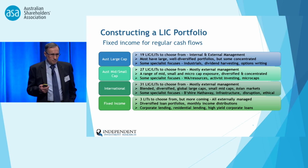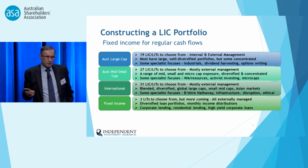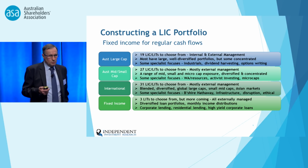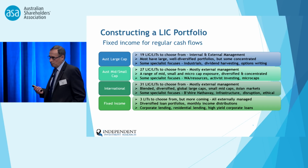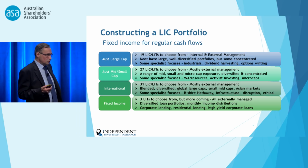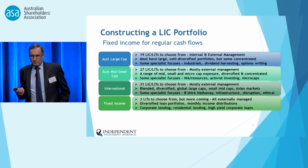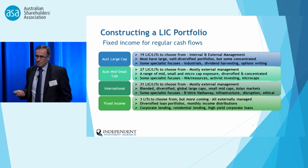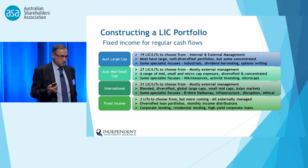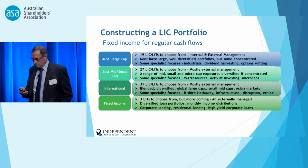So how about we add some fixed income to our portfolio? Fixed income tends to generate more regular cash flows. This is a fairly new area of the market. It really opened up with the listing of MCP Income, which was listed by Metrics Credit Partners last year. There are 3 listed investment trusts in that space at the moment, and you heard from Qualitas this morning, which has an offer or a prospectus lodged and an offer opening shortly, next week, and they'll be the 4th player in that space.